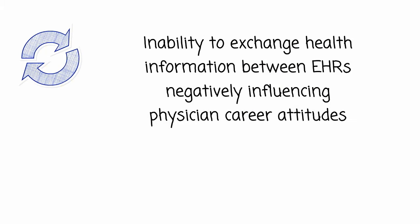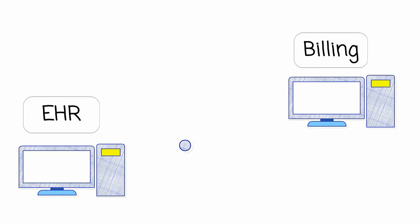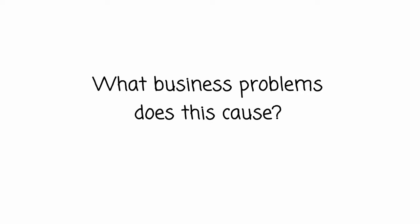According to another RAND survey, the inability to exchange health information between EHR products is negatively influencing physicians' attitudes about their careers. And most providers are using EHR and billing software programs that are completely separate systems, but that were forced to pass claims and demographic files back and forth after one of them was acquired. This way, the company could claim to have a fully integrated system.